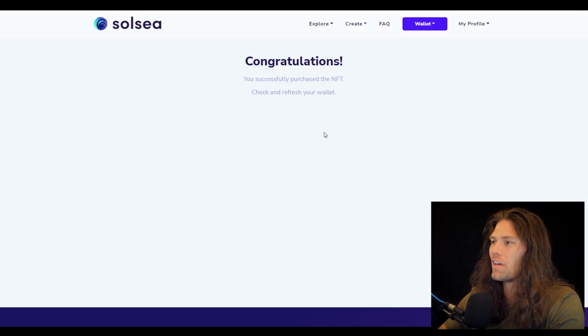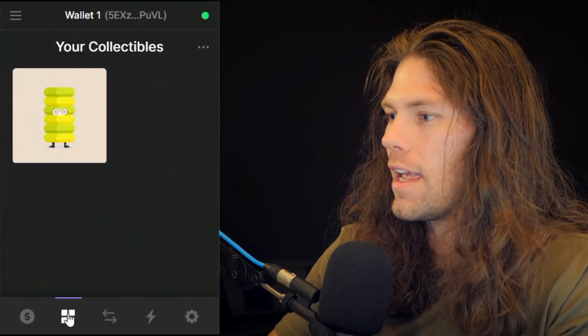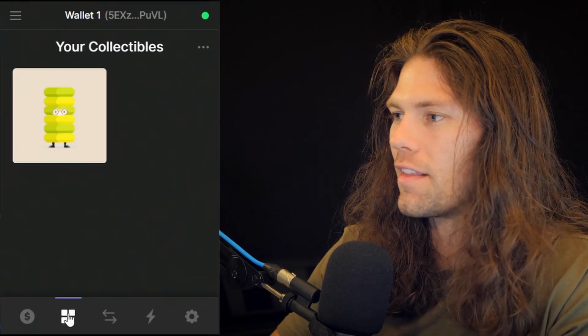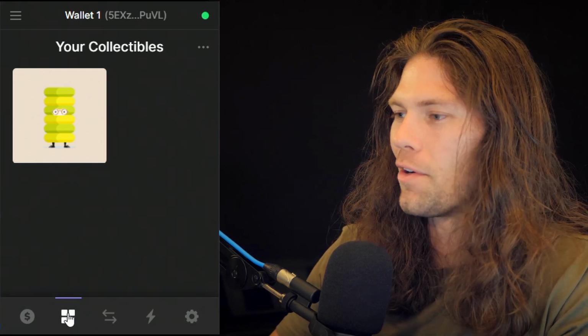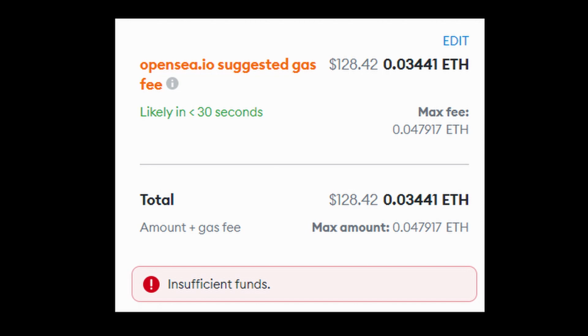Very simple, very easy, and we should be able to view that in our wallet now. So we click our wallet and we go to this little icon here. There we are. And if you ever want to send this, you can go ahead and send that, but it's very easy actually to purchase here on Solana, and the transaction fees are extremely low, which is great to not have to pay those crazy gas fees, because on Ethereum, I paid like 150 bucks in gas fees for an NFT. Crazy. Now let's talk tools to help you find the next Solana NFT gem.